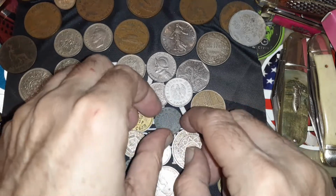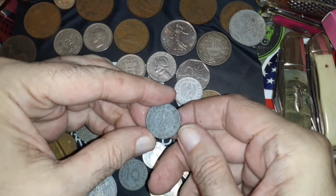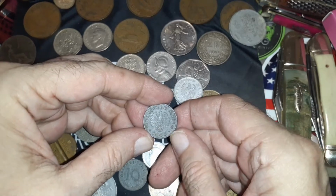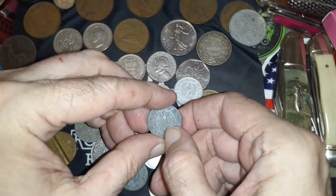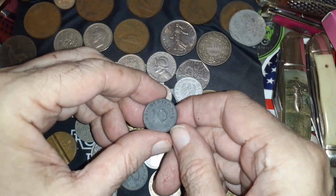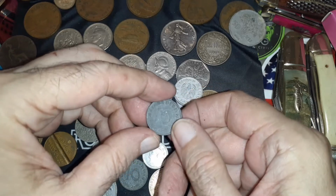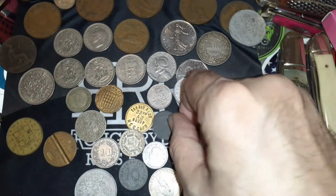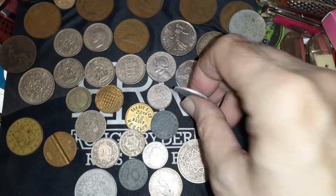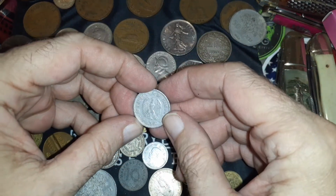I found. So, here's an old Nazi Germany coin, 1940s, got a little swastika in there. 10 Pfennings, I believe. Yeah, that's that one. And here's one in a little bit better color. And this one's really light. It's like aluminum. That other one was light too.